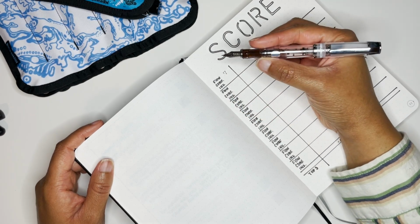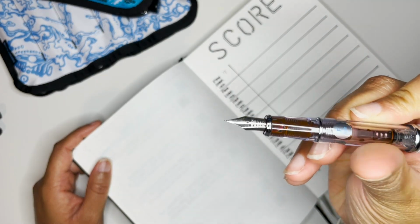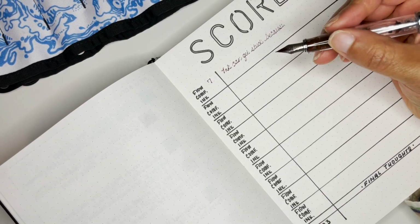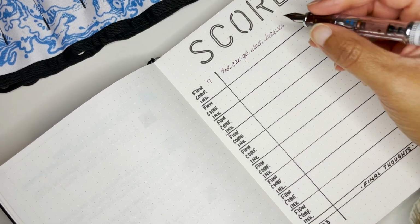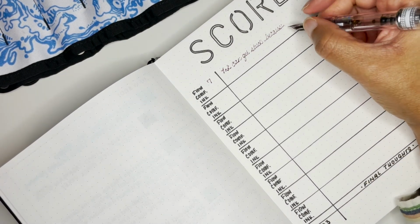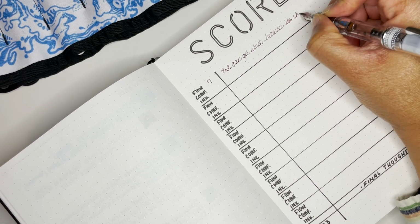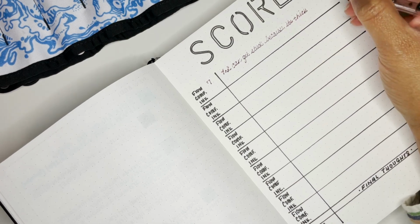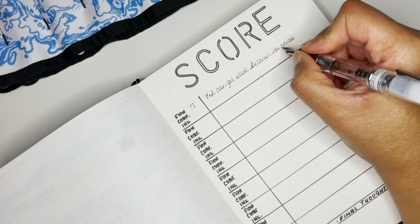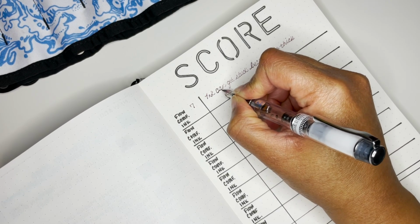So I think I might need to make some adjustments to the ink itself. So I had to lubricate my nib with a water brush. And this is exactly what I'm talking about. The ink can get stuck because it's thick. So I'm giving it a 7. And I just don't think this is the best long term.